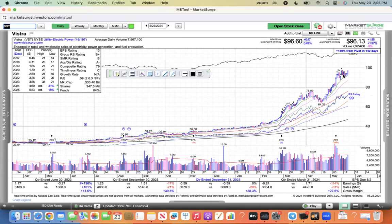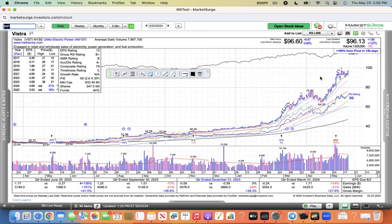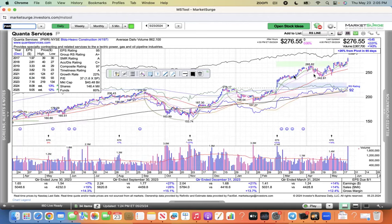This looks like a little shelf type pattern, and this one looked like it was ready to bust out today. But then, of course, the pullback at the end still closed at 64% of its daily range. So Vistra looks really good. And this is another one of what I would call the second part of the AI theme, the auxiliary plays from AI. It's powering the data centers and powering the AI revolution.